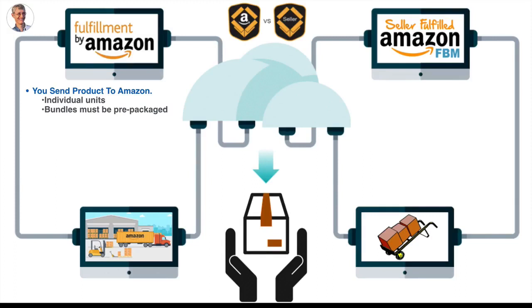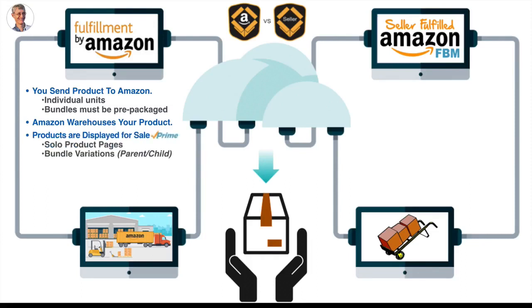If you want to send in bundles, they have to already be pre-packaged, and then you can ship them in and you can sell bundles on Amazon. Amazon will warehouse your product. They will display your products for sale, and they'll be listed as Prime with free shipping. And you'll be able to sell solo products on solo product pages, and also bundles and variations, the parent-child variation. You're allowed to do that.